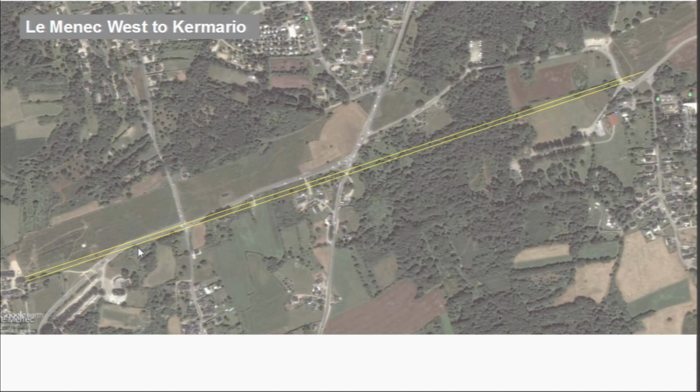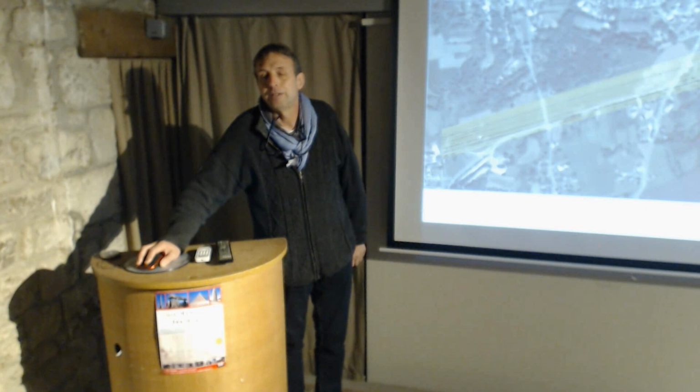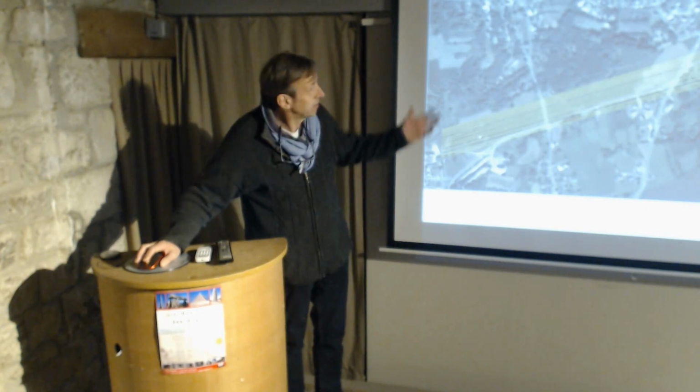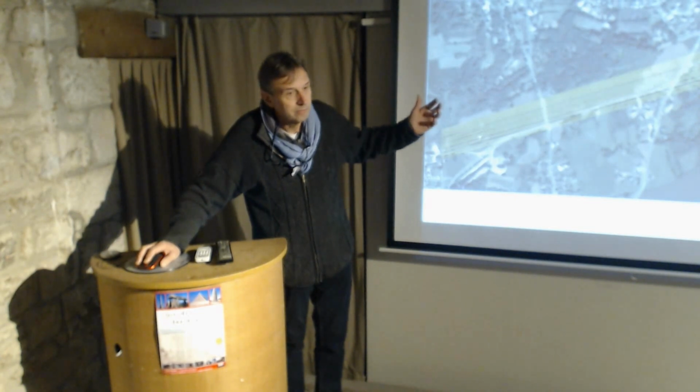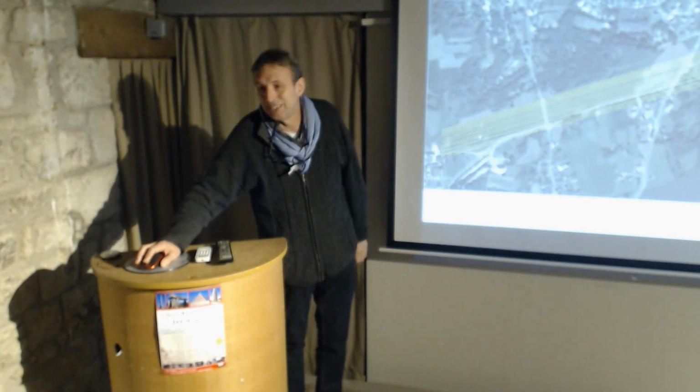Now, I said there were 10 rows here and 11 rows here. And in fact, what we're going to see is that each row from the Menec alignments lines up with the opposite row, apart from the first row, and that lines up with the dolmen. So if I continue, you can see that every line links up. Right. Now, I'm going to zoom in on this. I'll go onto Google Earth and show you exactly how this works. But what's quite astounding is that it's obvious, but nobody has actually mentioned it. Nobody talks about it. And these things are seen as totally separate.